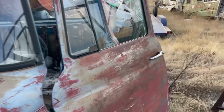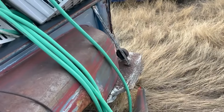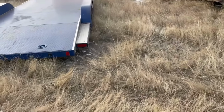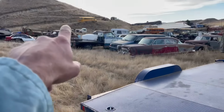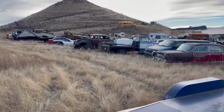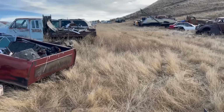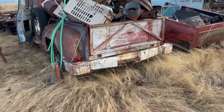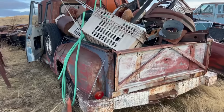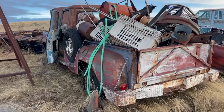So be prepared for a lot of time lapses. I was going to do this in the summer, but I was told that there's a lot of rattlesnakes out here. Like up in that hill right there, the owner said that the state discovered a den with like 250 rattlesnakes or something crazy. I don't know, maybe she was just trying to freak me out. Well, let's get this thing unloaded. Cue time lapse.